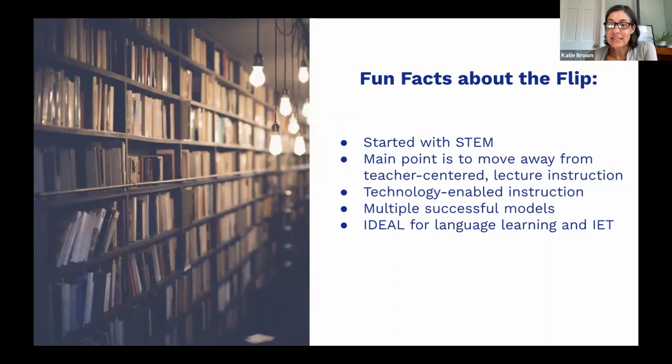As Mark suggested, technology-enabled instruction is perfect for this because when learners are working on their own outside of class, you want them to be getting personalized instruction. And there are many, many tools we can use to help adults get differentiated instruction regardless of what they need. There are multiple successful models, but it's really truly ideal for language learning and for IET.